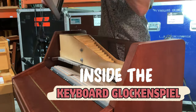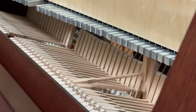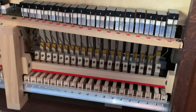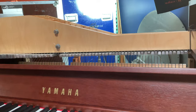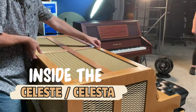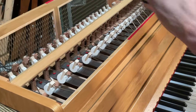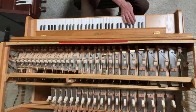Here we can see how it works. A little hammer hitting on a metal bar inside. With the action of the celeste, it's similar, but it has a softer hammer. It's more like a piano hammer hitting on a metal bar. It's very interesting how it alternates between the front and the back metal bars going up. You can see.